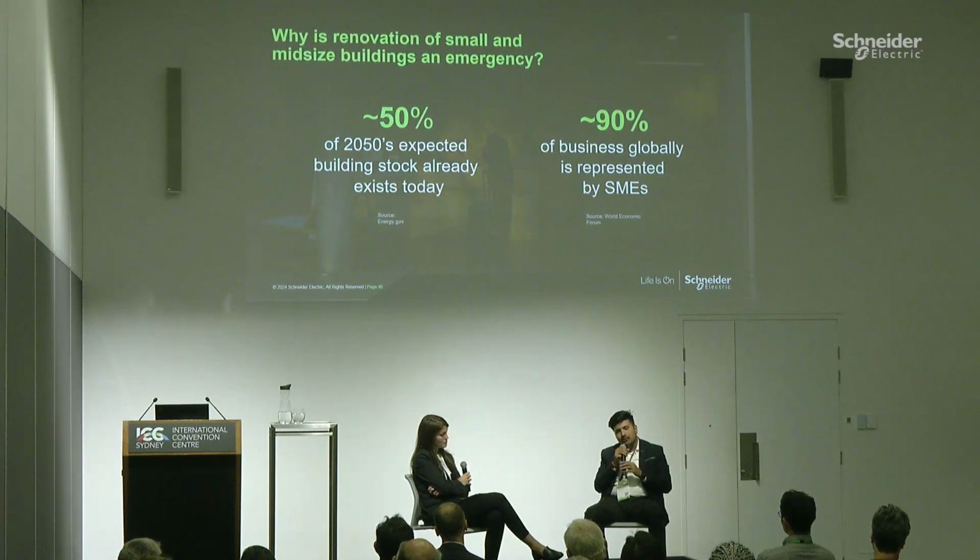And just to add one more point, on the digitization part of it, digital is going to play a major role as we move with these challenges. We have to digitize hundreds of stores that are available. So digital is going to play a major role in renovating small and mid-sized buildings.